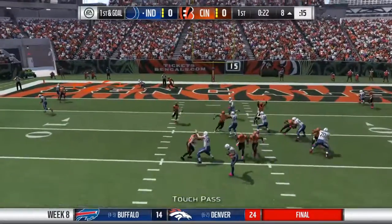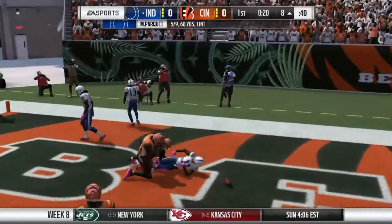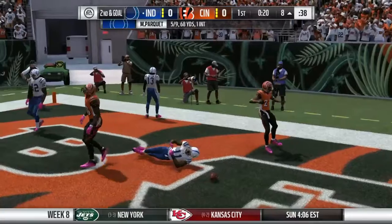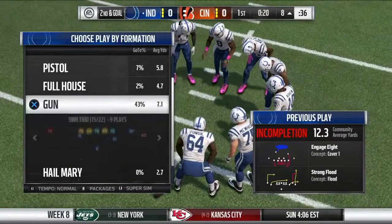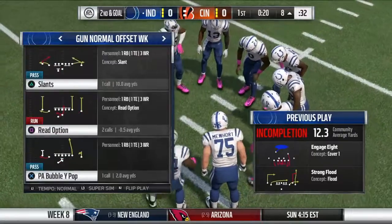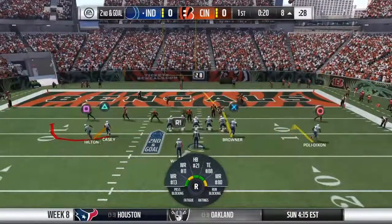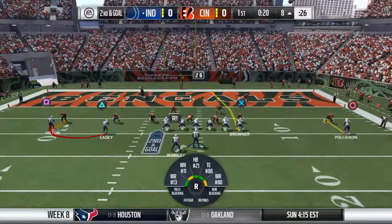From the shotgun, he'll look to throw. And incomplete, he dropped it in the end zone. After all the preparation, all the practice, a play like that will absolutely break your heart. They had everything they wanted, just unable to complete it. In the end zone, a big-time drop.